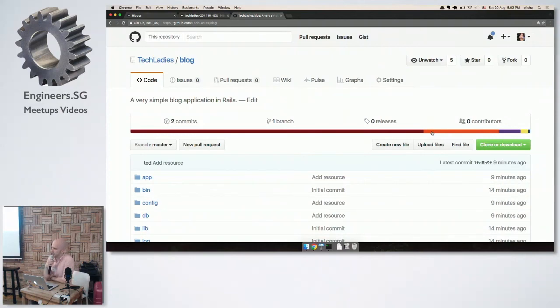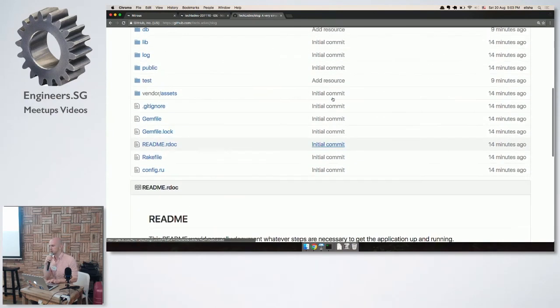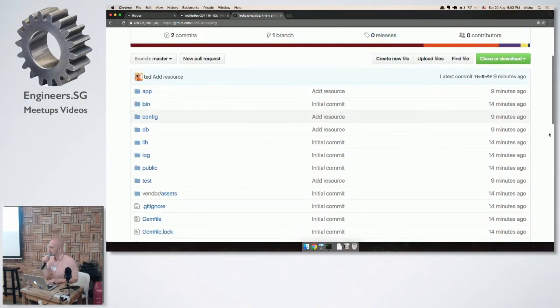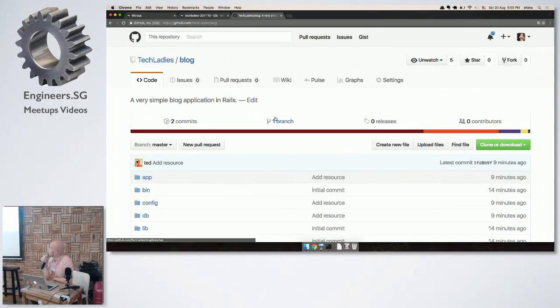So if we go back to our repository, we can now see that all the code that we added in our Nitrous account has now been pushed to GitHub. We can see we created our projects 14 minutes ago and we added the post resource 9 minutes ago. So all the code we just wrote is now hosted on GitHub, and this is what we want you to do for the technical tasks, so that we can actually go in and have a look at your code.